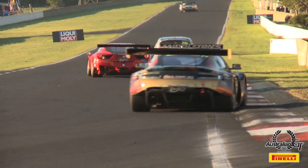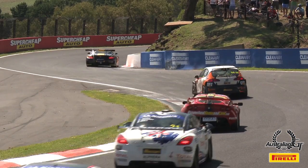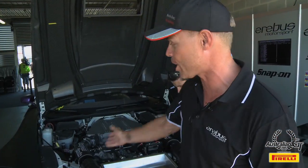We're here for round one of the Australian GT Championship at Mount Panorama, one of the greatest racing tracks anywhere in the world. A combination of road circuit and street circuit, only open very few numbers of days a year, and one of the favourite tracks for a racing driver to visit, especially in a 2013 spec race car.